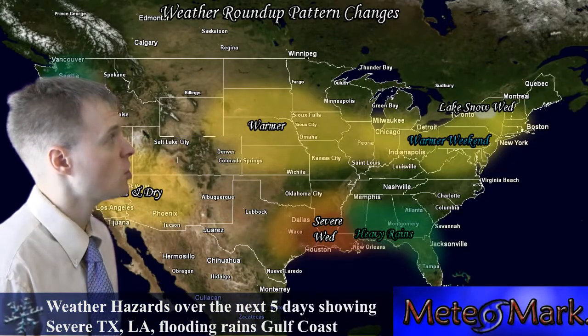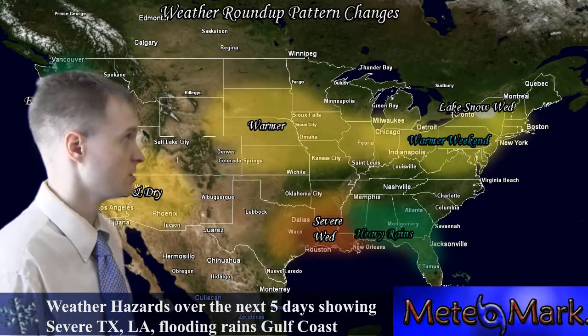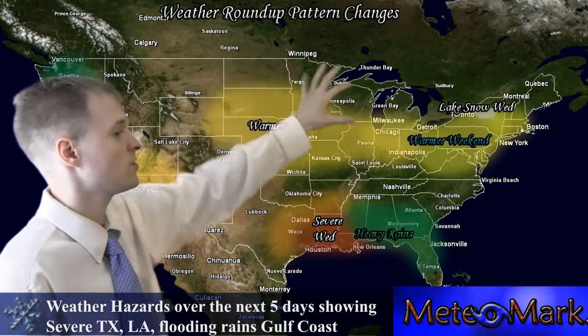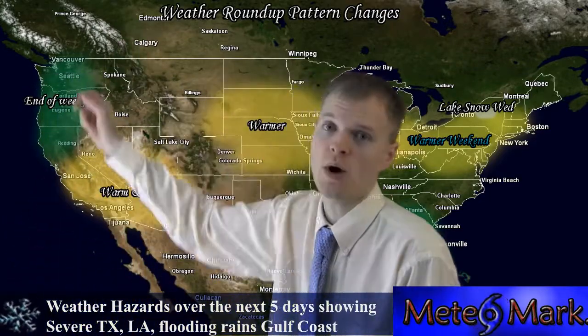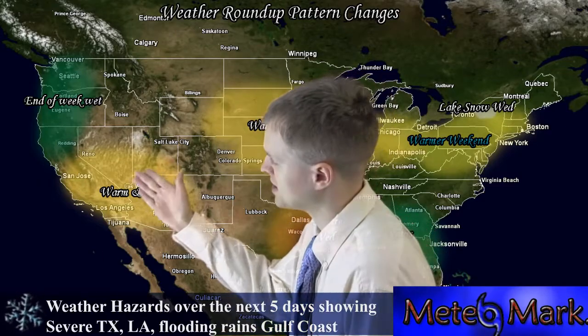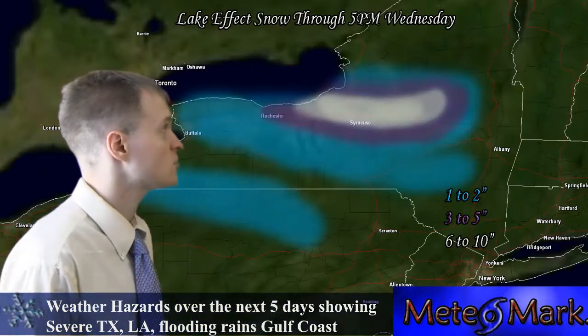That lake effect snow will begin to shut off, and I'll get into some of those lake effect snow totals just shortly here. And across the northern plains, we will also see a warm-up. And out west, things will be getting wetter in the Pacific Northwest, while things remain hot and dry in the desert southwest for this time of year. So let's get right into those lake effect snow totals.